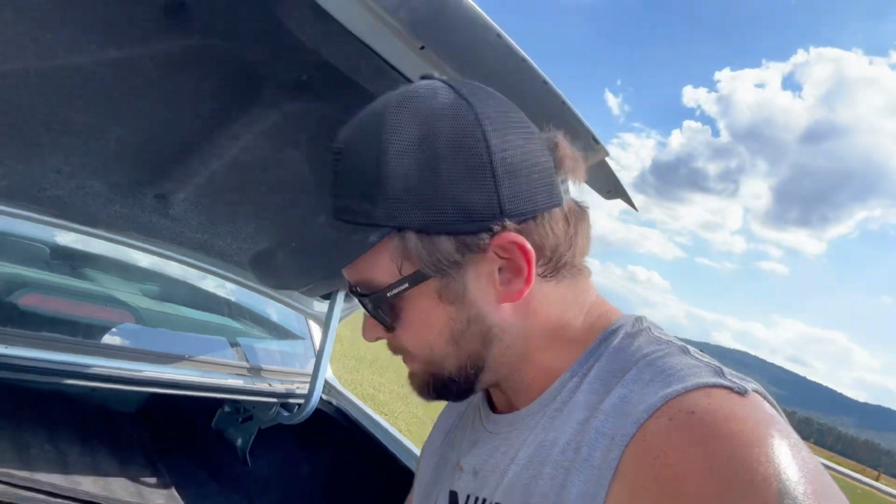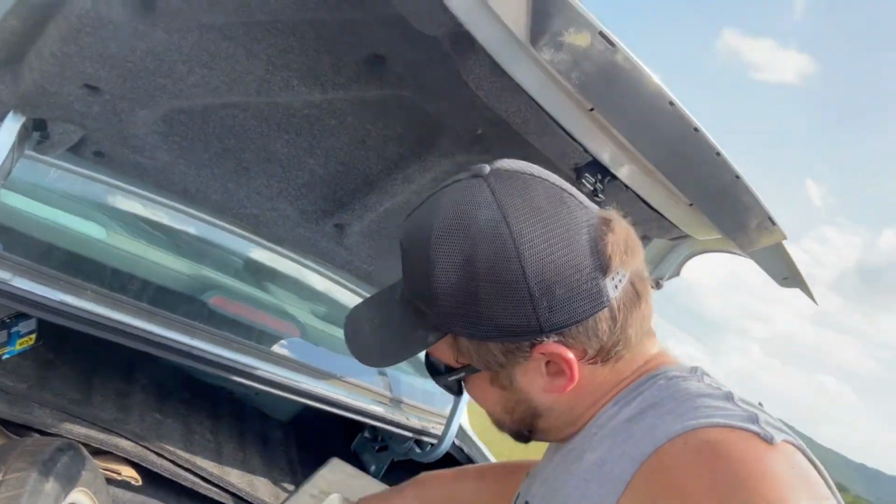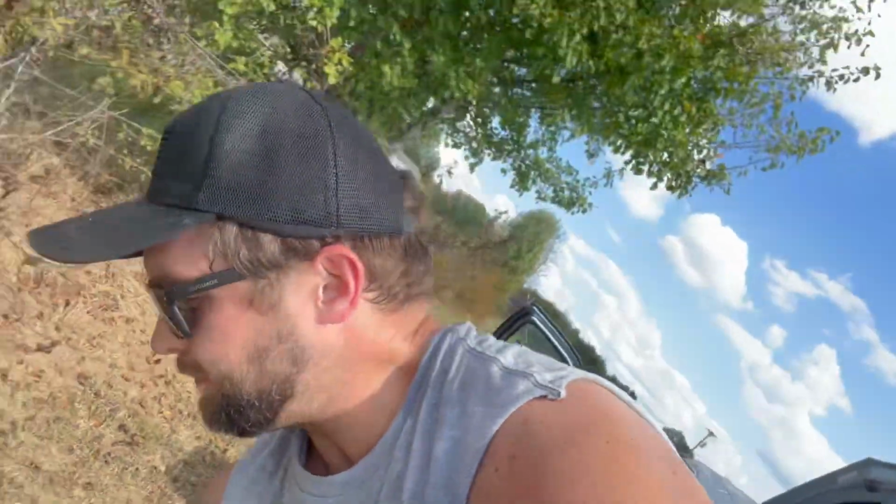I have absolutely no idea. I mean, you can fit about 14 bodies in this trunk, but I don't know if you can fit 4 of these tires and wheels, so, you know.